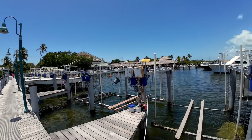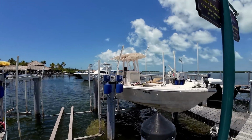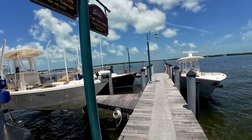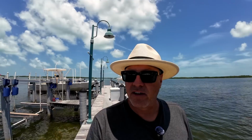You can get anything and everything for fishing in there. And then you can see these boats out here, which are probably, some of these are charters. Actually, you see the names right here. Fishy Business, Captain Zach Jones. So these guys are all the pros that will take you out and put you on the fish. So I know I keep calling it Islamorada, but the name is Islamorada, and it means purple island, and that's what the Spanish called this area.